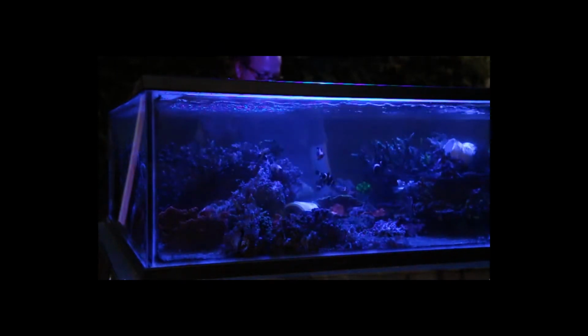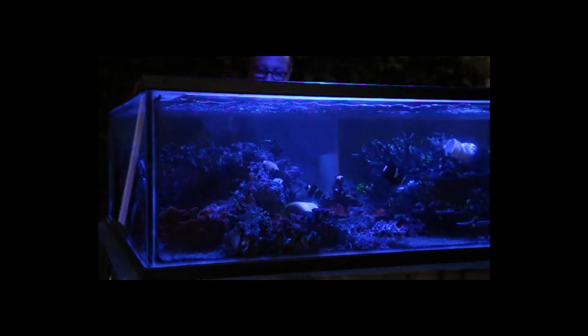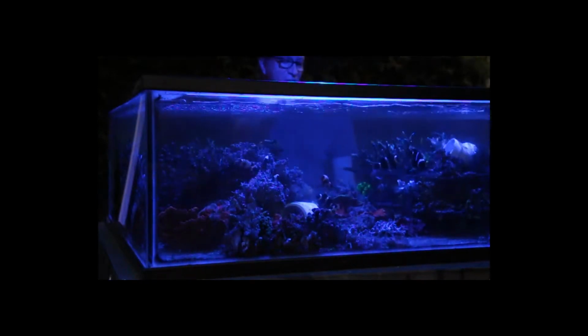Really pretty coral. Yeah. It's a really pretty coral. Psammocora, that's one that you don't see very often. That's especially not in green. I have not seen green. And if you look above that on the top shelf, you'll see a piece of, actually, I take it back. The green Psammocora is ORAs.